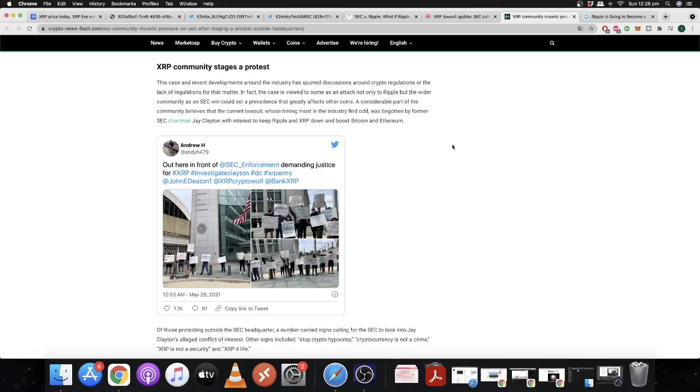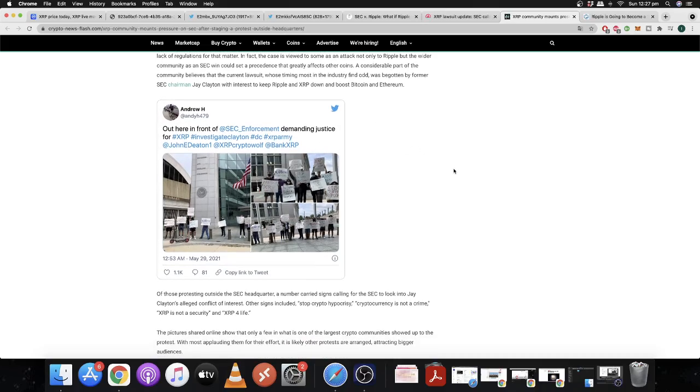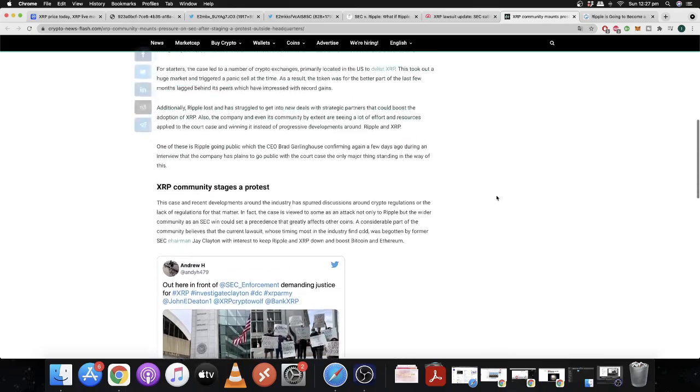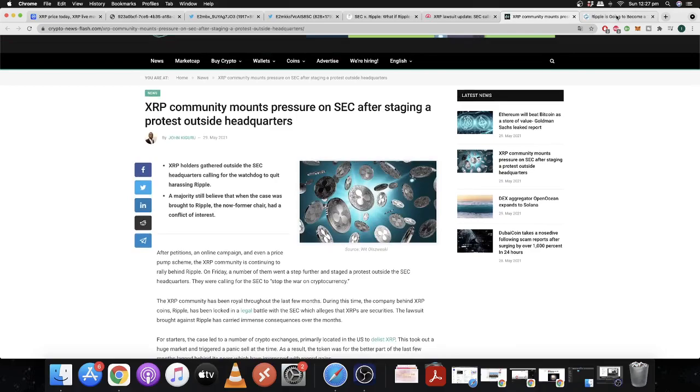In fact, the case is viewed by some as an attack not only on Ripple, but the wider community, as an SEC win could set a precedent that greatly affects other coins. A considerable part of the community believes that the current lawsuit, whose timing most in the industry find odd, was begotten by former SEC Chairman Jay Clayton with interest to keep Ripple and XRP down and boost Bitcoin and Ethereum. So obviously that is more of a theory about market manipulation and stuff like that. Again, none of that surprises me, and I do think that there's been a little bit of keeping XRP down, but again, I think XRP will rise as it always does.